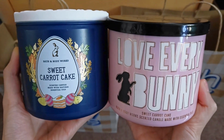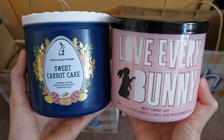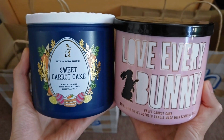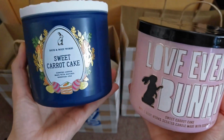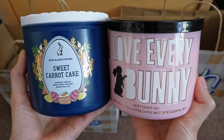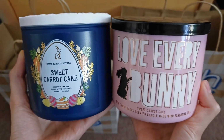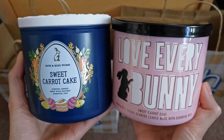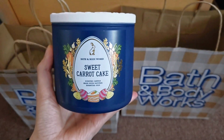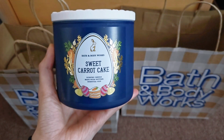So because of my poor burn experience with the 2021, I haven't purchased the sweet carrot cake. Well, I didn't purchase it in 2021 or 2022. So now I repurchased it because there was a good sale. Yeah, I like how the 2023 version smells more, because the 2020 version has more emphasis on that spice note. I think it's cinnamon, because I'm a little bit iffy with that note. I feel like this one smells more like the sweet cream cheese frosting, and it has more of that cake note, it's not necessarily a spiced cake.